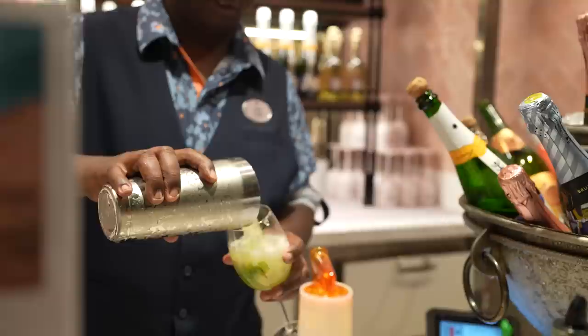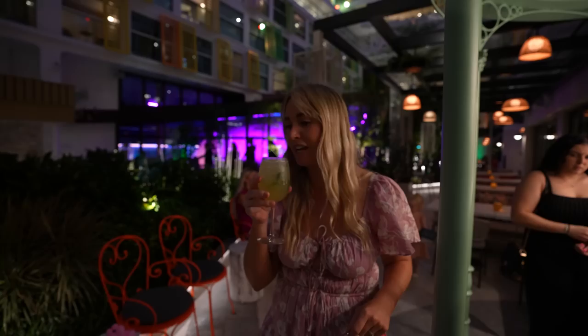Delish. Thanks, John. Trying a drink from Bubbles. Oh, that's a good one. I think everyone went and got this one. So I hate to keep comparing to the Wanderer of the Seas, but you just can't help it when you've been on a previous trip.